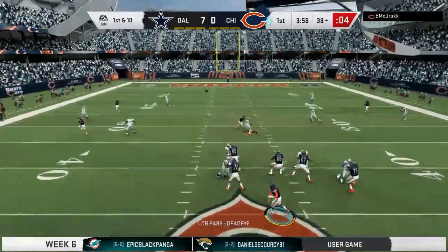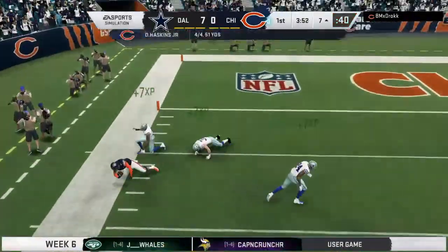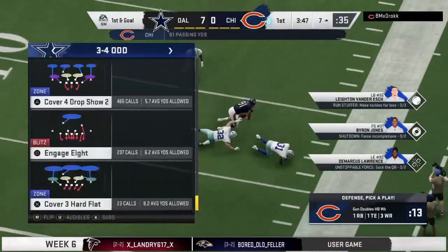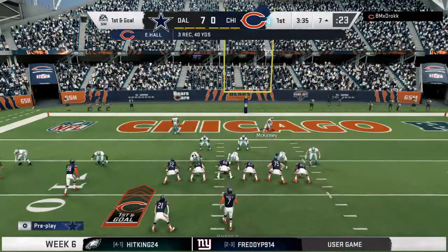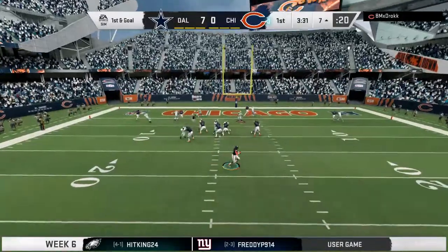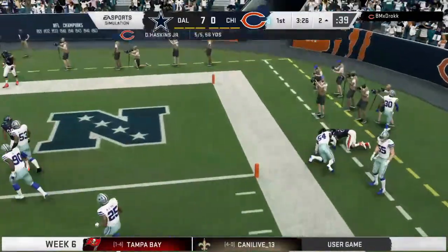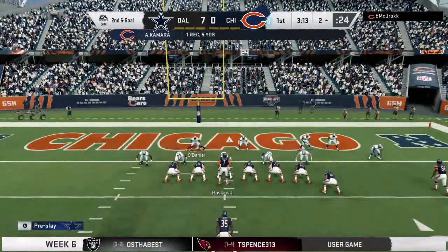On 1st and 10, it's Haskins. And this is caught at the 8. And finally, down he goes as they work it inside the 10 to the 7. That one goes for 30 yards. Throwing again, here's Haskins. Eluding the pressure right. Out of the backfield, that's complete to Kamara. That'll bring up 2nd and goal after the gain of 5. That's how we do it. From the 2 now, 2nd and goal.